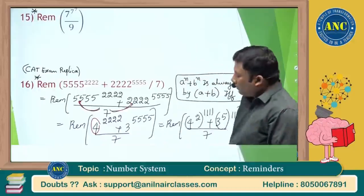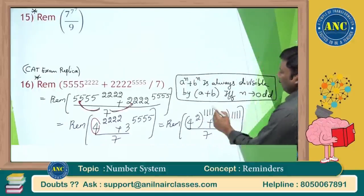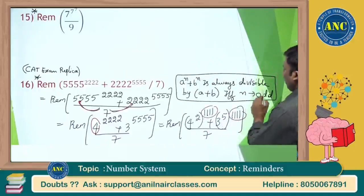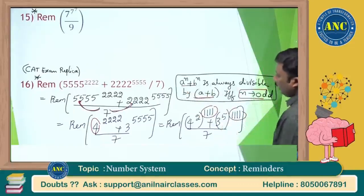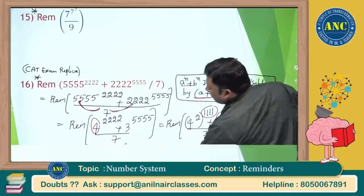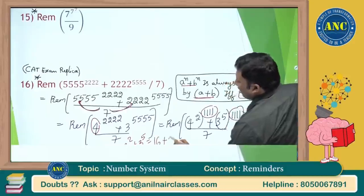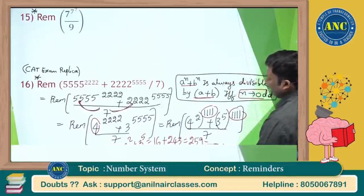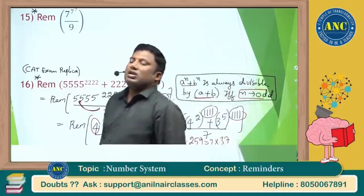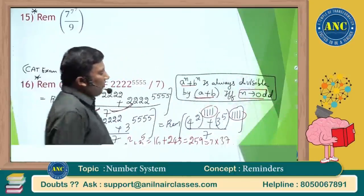So 4^42 + 3^45 becomes (4^2)^21 + 3^45, which is 4^2 to the power 21 plus 3^5. Since 21 is an odd number, a^n + b^n is divisible by a + b. So it is nothing but 4^2 + 3^5, which is 16 + 243. This is nothing but 259. It is perfectly divisible by 7: 7 3s are 21, 7 7s are 49, 7 into 37. It is perfectly divisible.